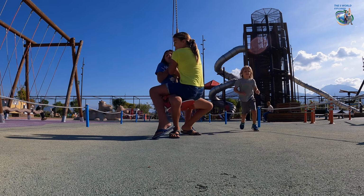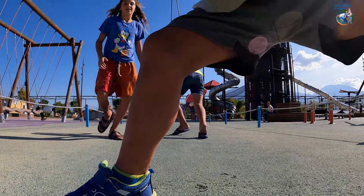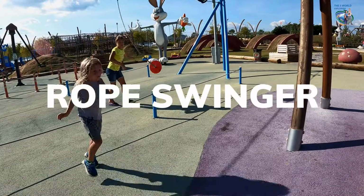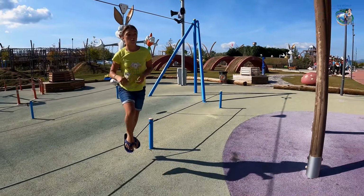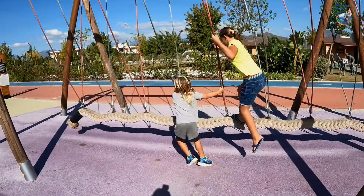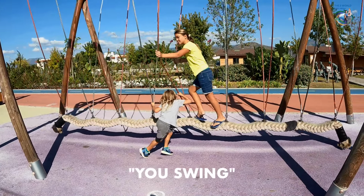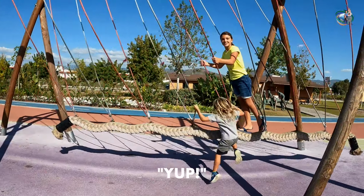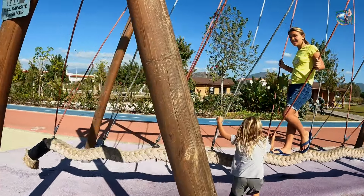Let's get off. This is a rope swinger thingy. Okay, Luca's coming to demonstrate. Emma's coming to demonstrate. So how does this rope swinger thingy work, Emma? And that's it? Yep. Moving on. I'm joking.